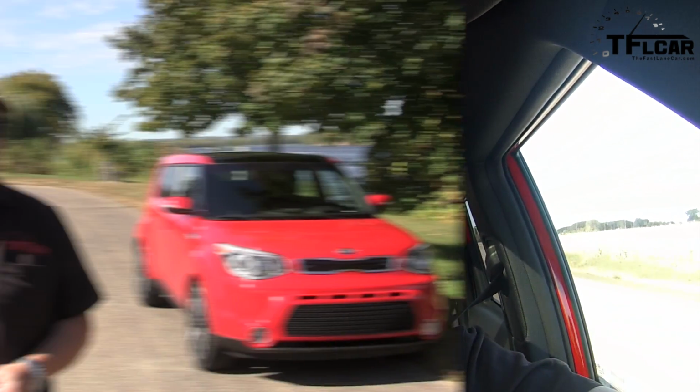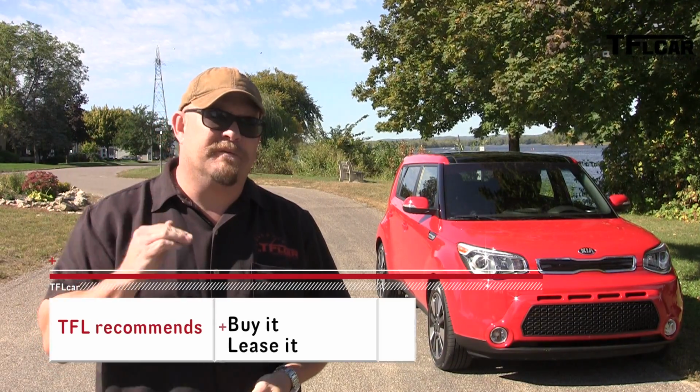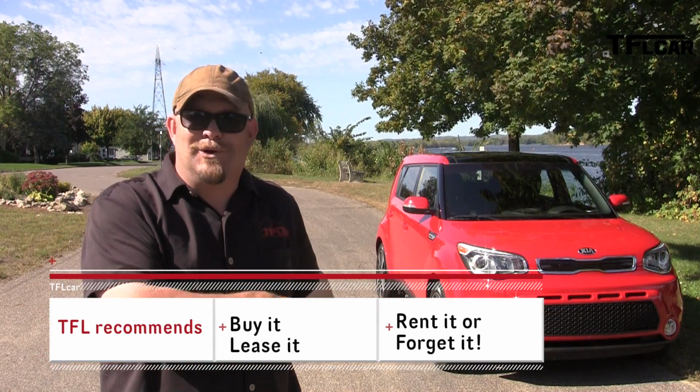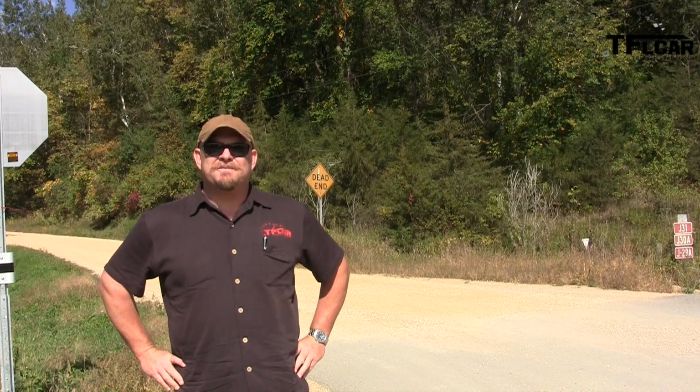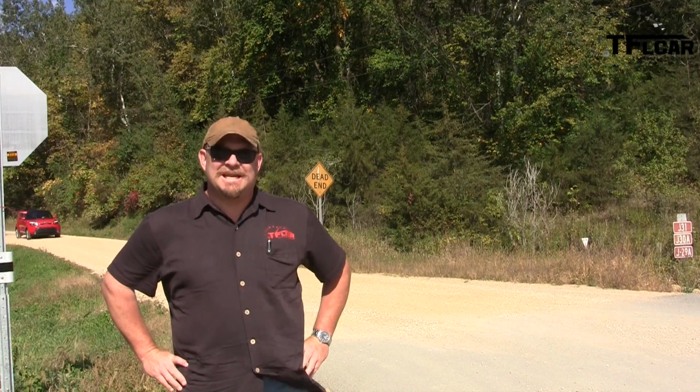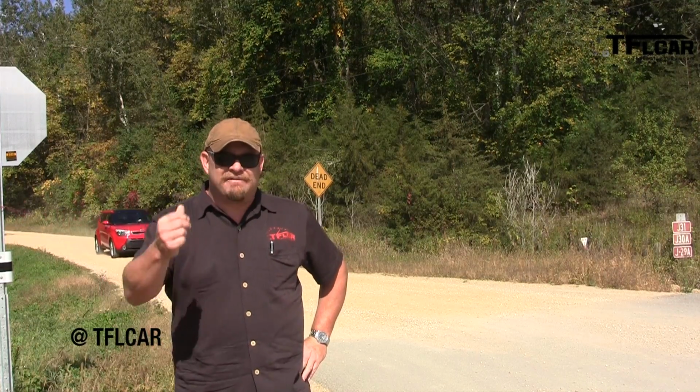I wonder why. On the TFL scale of buy it, lease it, rent it, or forget it, I'm going to give this a, hold on a minute, because we have to actually get it to Colorado and test it ourselves. The bottom line is, I think the 2014 Kia Soul is an excellent, excellent little car for people who don't have a lot of scratch.